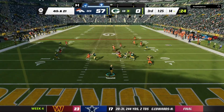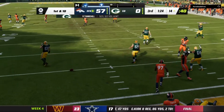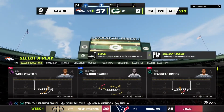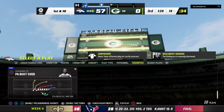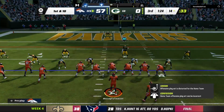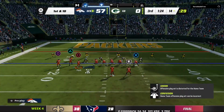They snap it to Tannehill. Oh, hit as he throws, and this is going to be incomplete. Boy, a real head-scratcher there. And now possession will go over inside the 15-yard line. Here's a 1st and 10 at the 14-yard line.